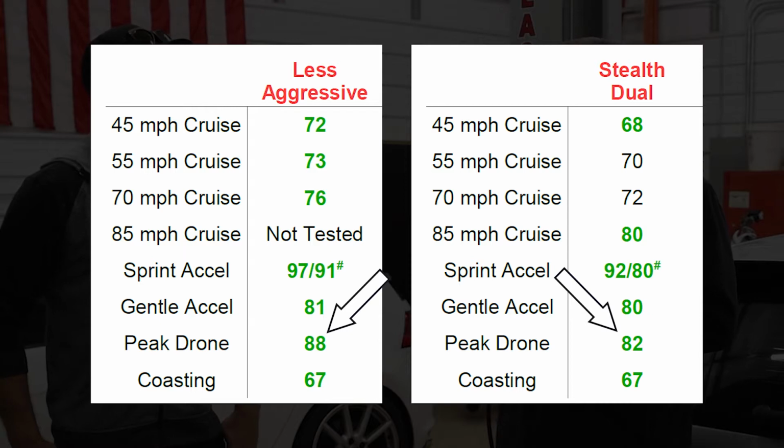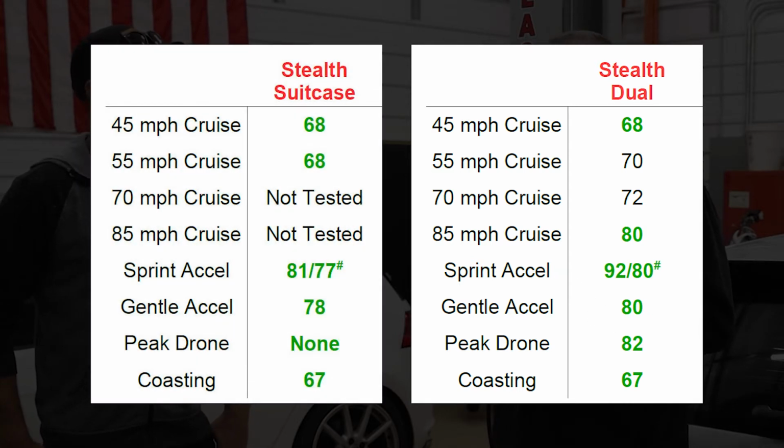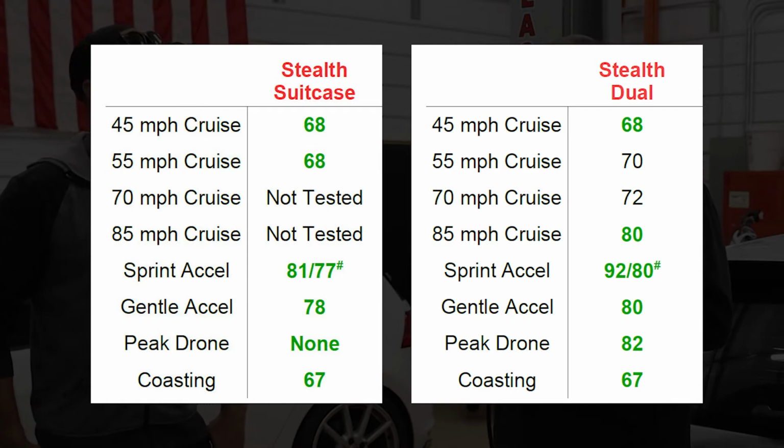I really like that suitcase though. If I had known all of this beforehand, I might have chosen it instead. So Dave, I hope you're happy with that. It's a nice quiet option, and the performance is certainly there. I didn't feel a performance difference from any of it. If there is one, it is super small, amongst all the 3-inch turbo back options.